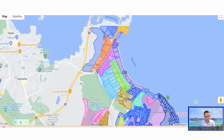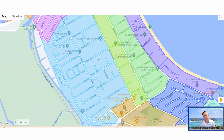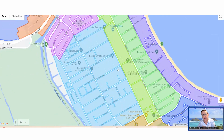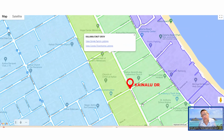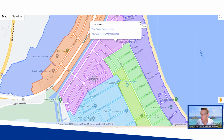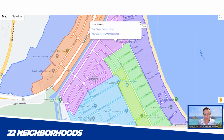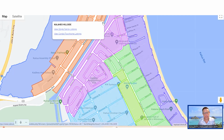And as you exit Makapu Boulevard and you take a right on Oneawa, that'll head you right into the heart of Kailua. So you have the top portion of Kailua divided into a couple quadrants here. And there are three main streets, main veins through Kailua. There's Oneawa Street, you have Maluniu Avenue, you have Kainalu Drive, and you have Kalaheo Avenue. I should mention there are 22 neighborhoods throughout Kailua. So we have Aikahi Park that I mentioned before, Kalaheo Hillside.